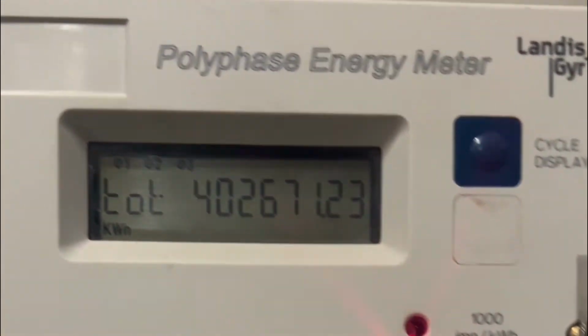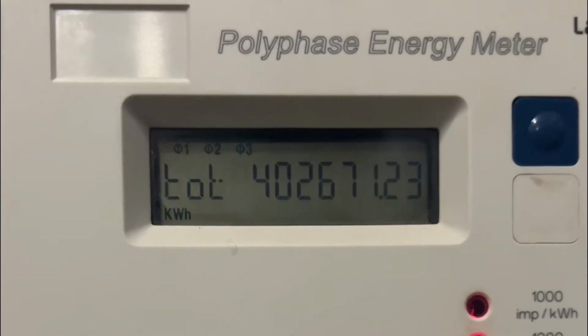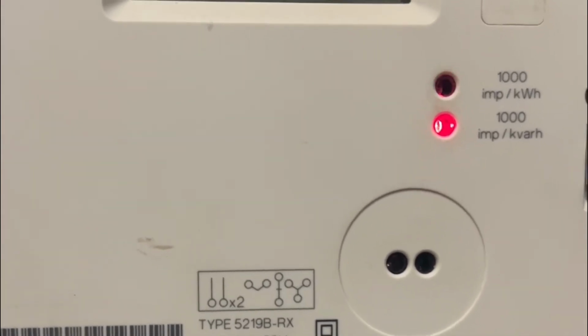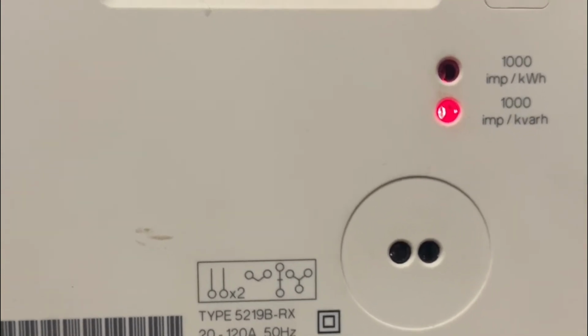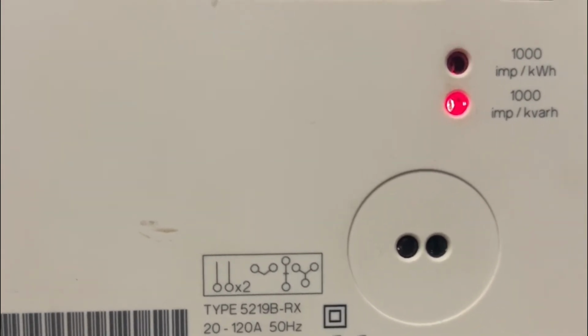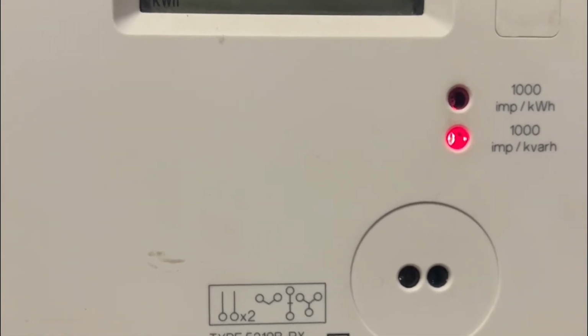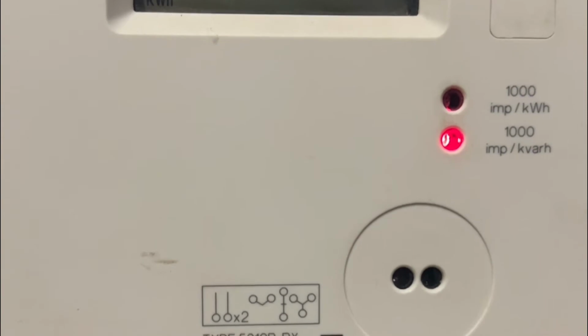If you press the black button at the top right, it should give you a wee reading. I've got a total reading there. That's a total in kilowatt hours, and that's almost 500,000. 400,000 kilowatt hours. Which, when you think back to what I showed you upstairs, is kind of about right, isn't it?